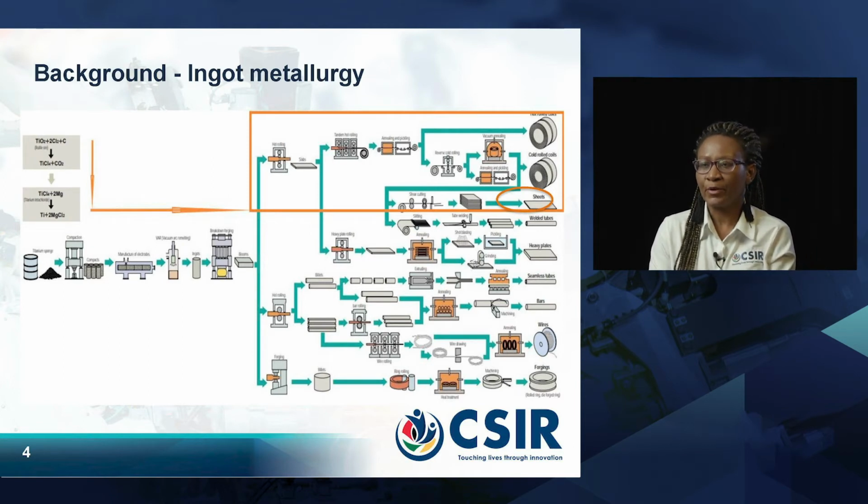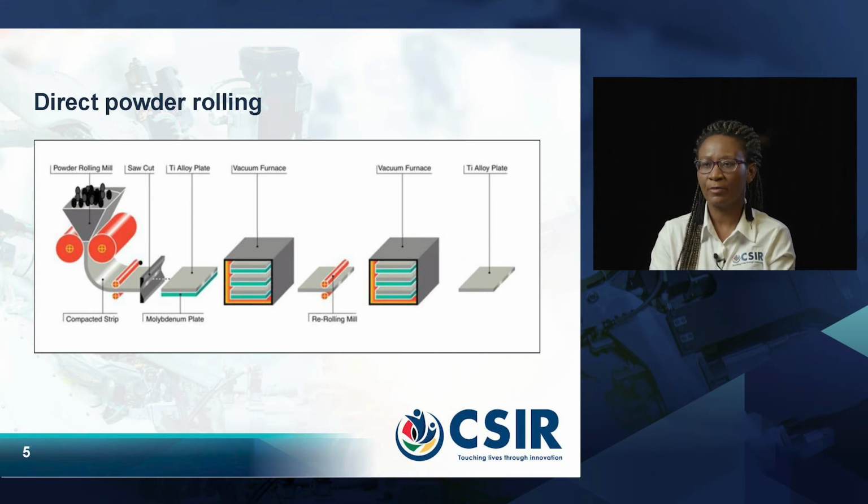With the intended production of titanium powder, it was necessary then that the process that we use is able to convert powder into sheets. And in this case, we evaluated a process called direct powder rolling. Direct powder rolling will convert your powder, which is what you will receive as your feedstock, and you will roll it in horizontally aligned rolls, and what you will get out is what we call green sheets, which is sheets that are produced by mechanical bonding of the powders.